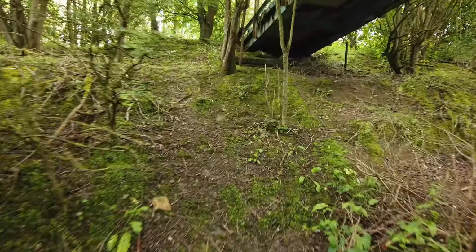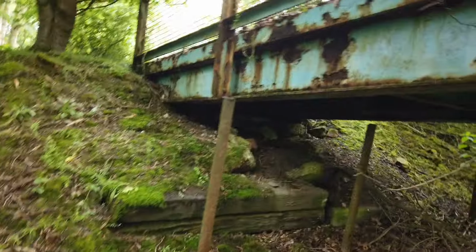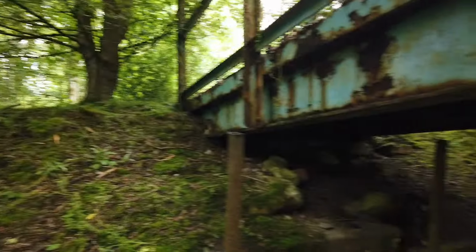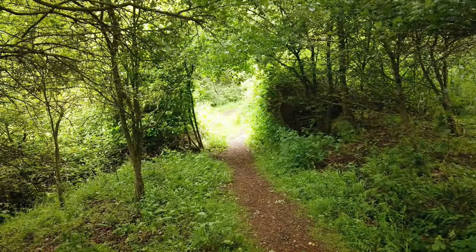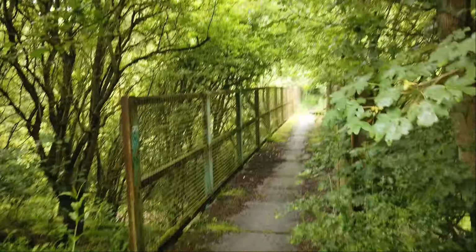Right. Might be a bit of a slippy one. It has just started to rain, which is lovely. Hold this tree for support. Oh yes, gliding up this incline. Just about. Oh, it's slightly more difficult trying to hold this flipping camera. Oh, well, I could have just taken that, could I? But oh well. Took the slightly more adventurous route there. But yeah, I've bypassed the bridge. I didn't even need to.